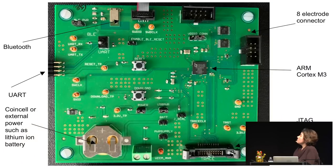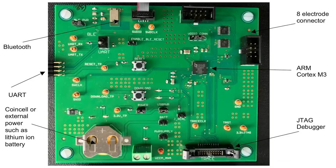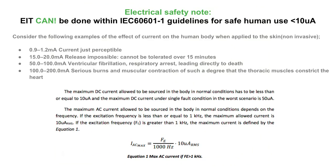So this is the PCB design in Eagle. Basically, it has a few different features, you know, a connector for your eight electrodes. It's running an ARM Cortex M3, which is quite nice. And it has a dedicated DFT engine for doing your discrete Fourier transform in real time, which is also quite nice. A JTAG debugger to easily reprogram it. It's got a coin cell or external battery options. It has UART to get the serial data off. And if you want, you can also flip it to Bluetooth mode and get the data off via Bluetooth if you felt like going wireless.